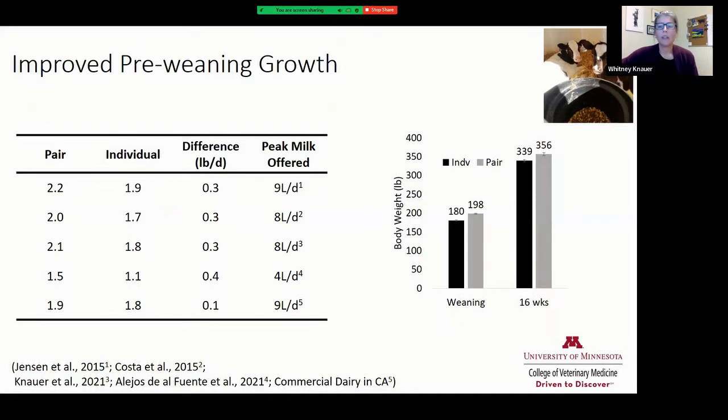And so when we look at the weaning weights between these two, and I apologize to those of you who are Canadian, or European, or anywhere really other than the US, this is in pounds. We have an 18-pound advantage in the pair calves at weaning. And then that actually persisted to 16 weeks of age, but we had a lot more variation around that.